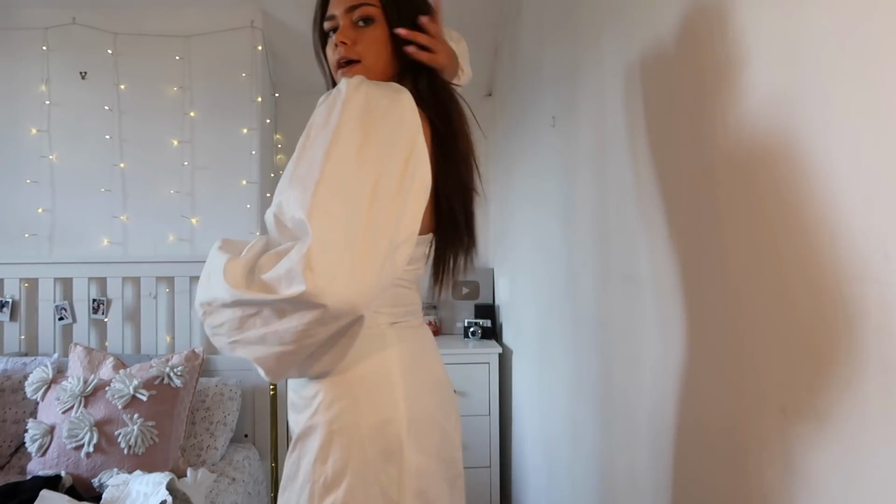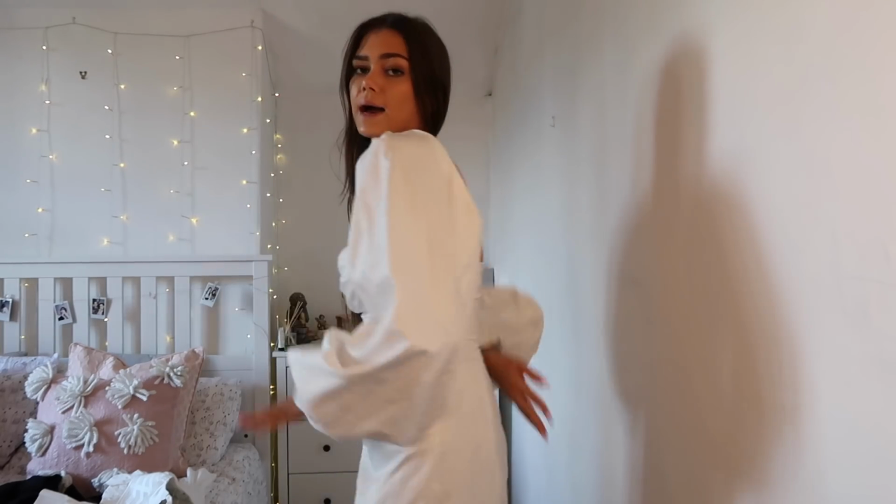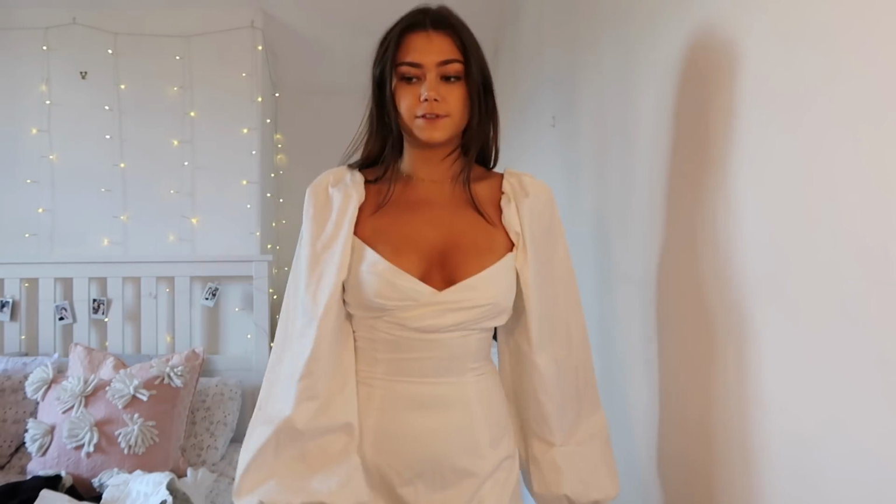It's super flattering. The back is super simple. It's got this lovely sort of squared back. I genuinely cannot pick a single fault with this dress. I just want to wear it every day for the rest of my life. So can someone rich please marry me so that we can go to balls and dinners all the time? Because the sister's ready and prepared, you know what I mean?